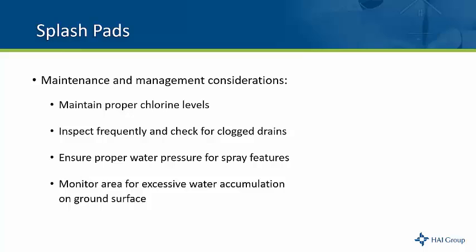Chlorine levels have to be maintained by a qualified staff member or contractor. The area should be inspected on a regular basis and checked for clogged drains. Ensure proper water pressure for the spray features. You don't want the pressure to be too high, especially since it is typically younger children that are going to be using these splash pads. So just be mindful of the water pressure on that and the occupants using it.